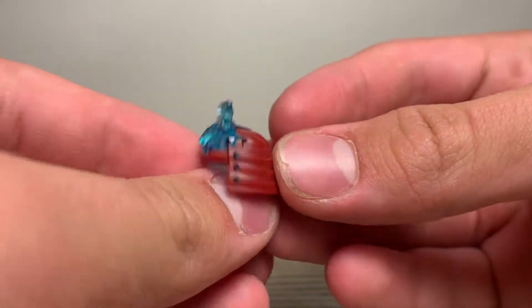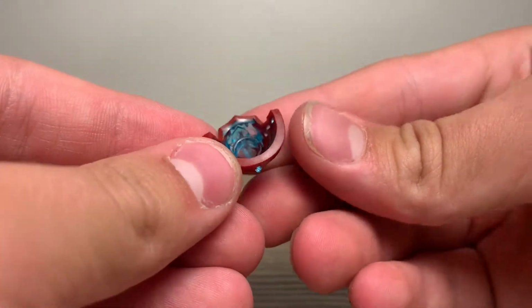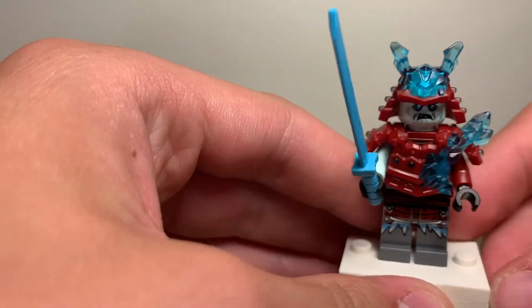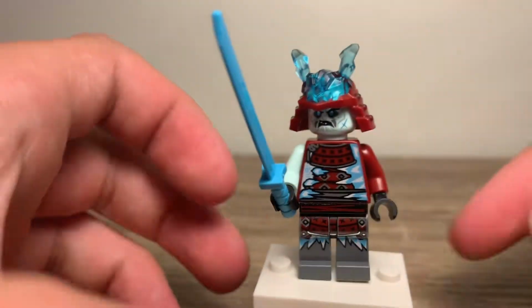But look at that. It looks like Terracotta Warrior. It reminds me so much of that. Also, you can sort of see through at the top, which is kind of new. I just noticed that right now. But I'll take off his armor and you can see what his printing looks like. So here's him without his armor.